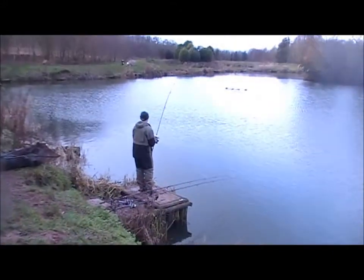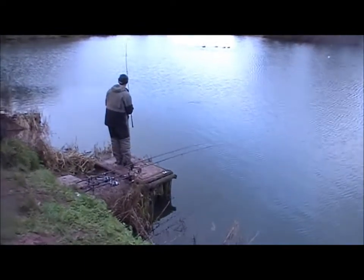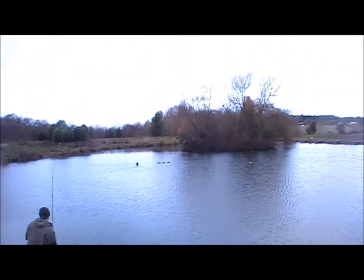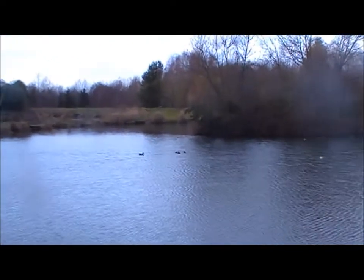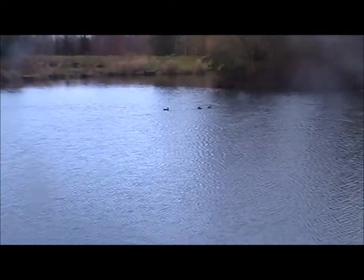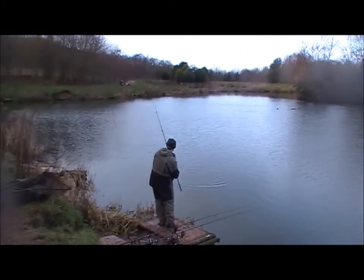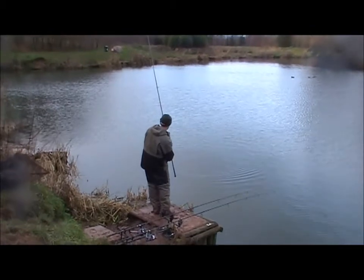Well, if this one hits the net, this will be the 10th fish of the session for Mark. The last hour has been, well, quite prolific. There's fish showing. See those ducks there in the open water? That's where Mark's been fishing this rod, his left-hander. And for the last 25-30 minutes there's been fish crashing left, right and centre, so they've moved in. He's taken advantage, and as I say, if this one hits the net, it's number 10.